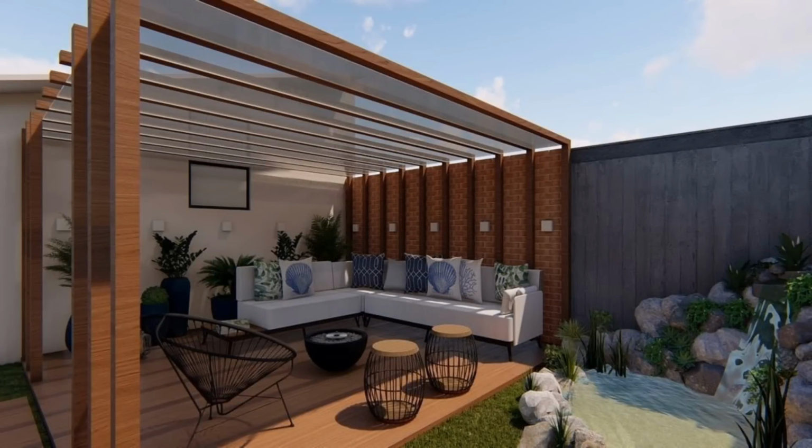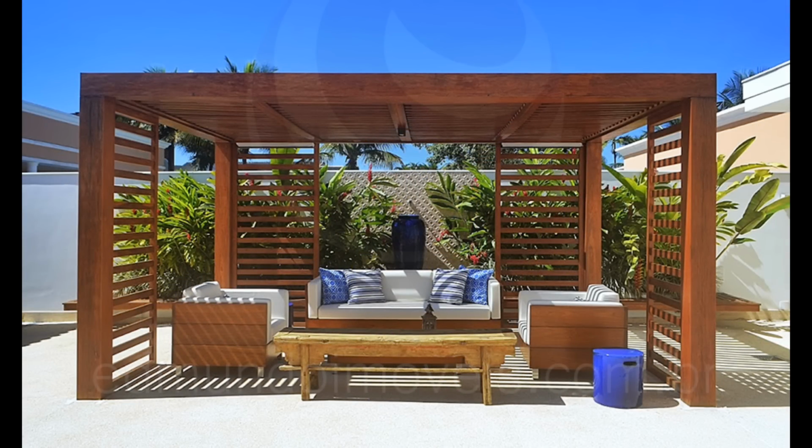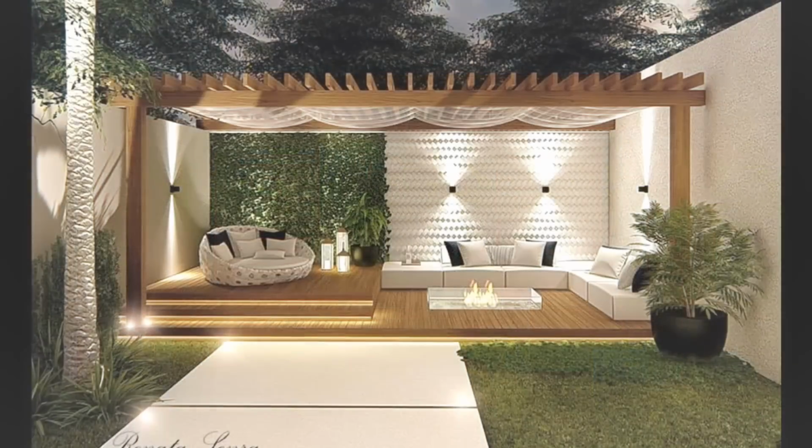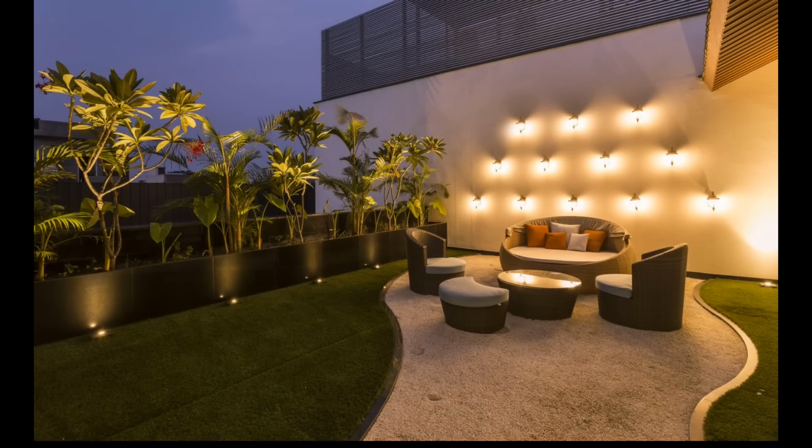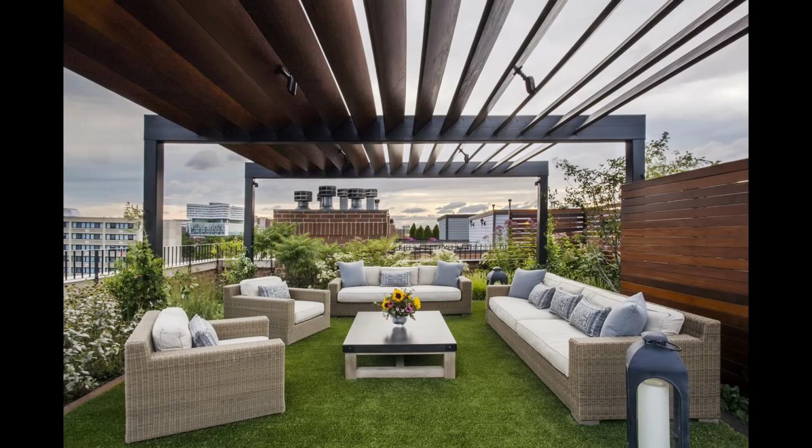Number 14. Gravel and colorful walls. On a small budget, a stunning space can be created with just gravel flooring and a bright wall. Number 15. Give in to nature. An open courtyard can turn into a charming green space by letting nature take its course with grass, trees, and creepers.